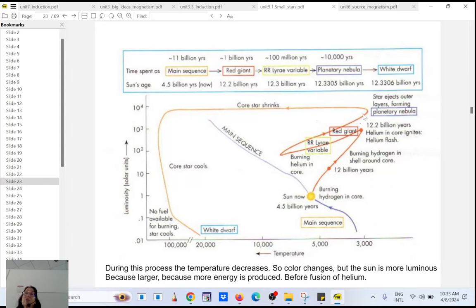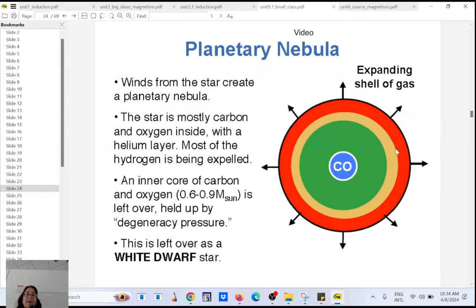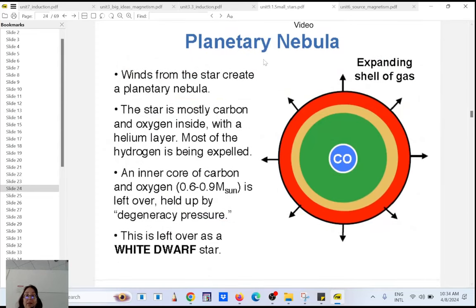So here you have an exposed core. The temperature is going to increase, and then little by little, it's going to dim, and it will become a black dwarf, okay? So planetary nebula, I think I have videos. That will be the leftover.